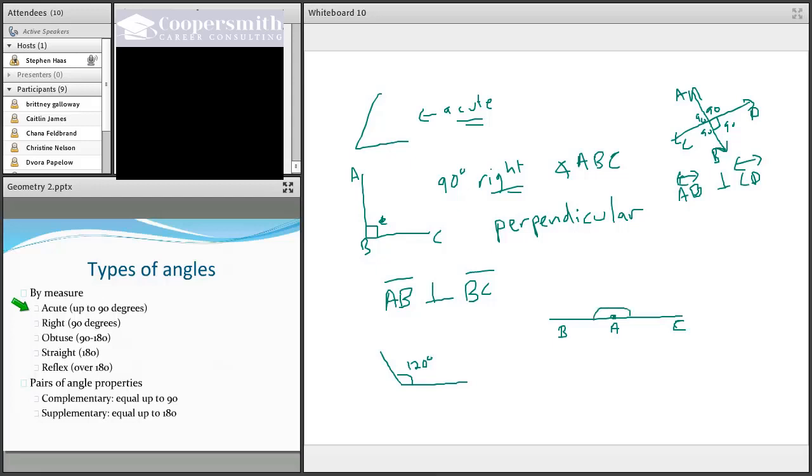And then you have a reflex angle, which is something like this, assuming you're looking at this angle. Now, of course, it also has an obtuse angle on the other side, but this angle here, the one with the circle, this would be a reflex angle. This would be probably about a 210 degree angle or so, maybe more, because it's like a reflex. Bend over backwards to get it straight.